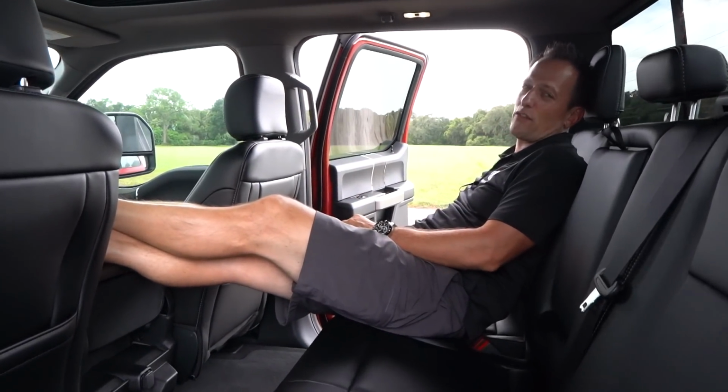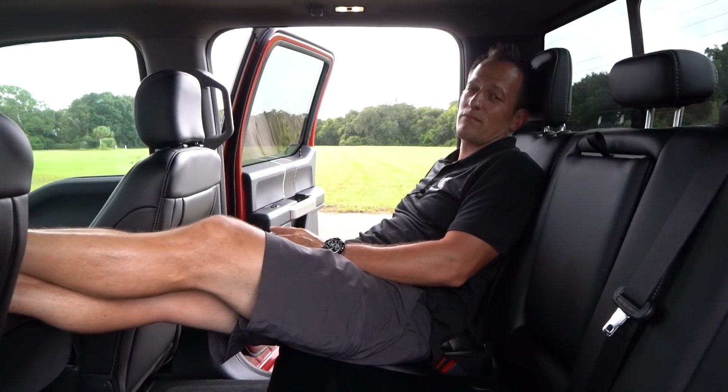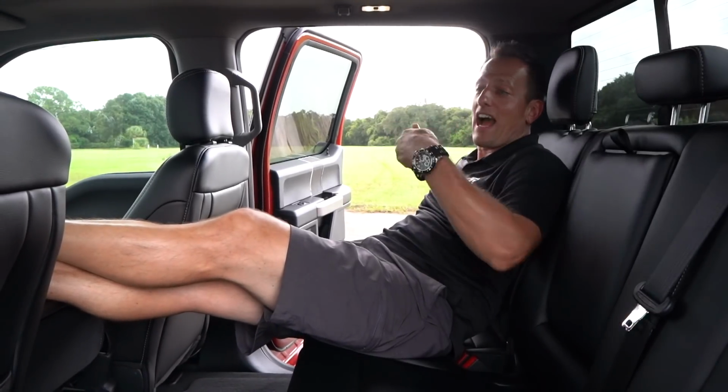I could just ride like this for days. I don't even need to use the restroom. But speaking of riding, if you're ready, I'm ready. Let's take this F-250 Tremor for a spin.